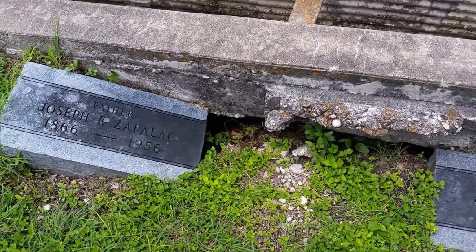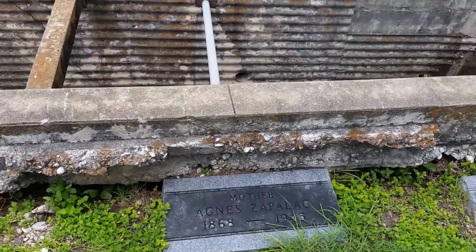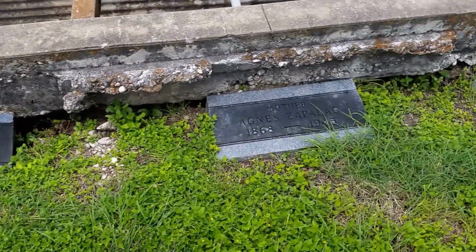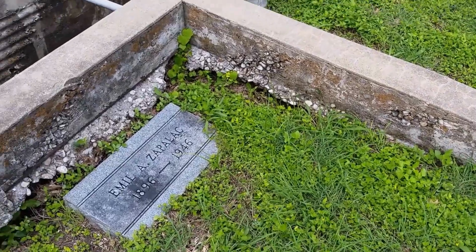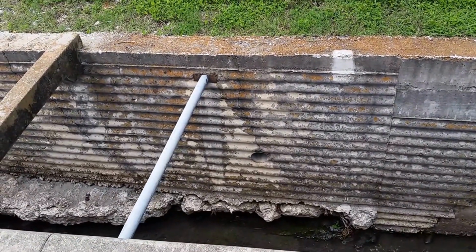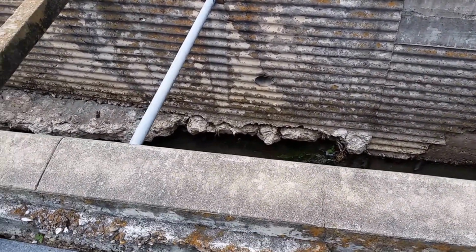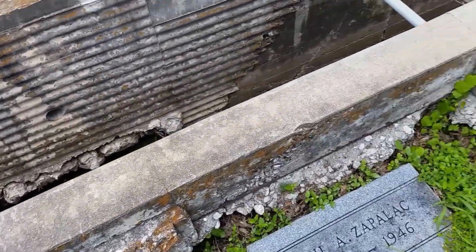We're starting to lose the material underneath, opening up that wall. This is the original grade up here. We've dropped about 12 inches of soil. The headstones are falling down in here, and everything's being lost because I'm guessing this thing has weep holes. That's the west side. We'll walk around and look, but we're slowly losing material through these drain holes.